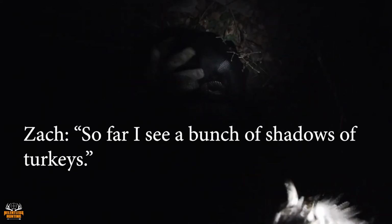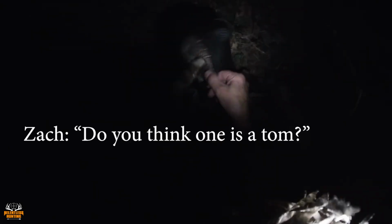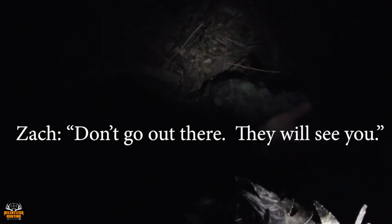So far, I see a bunch of shadows of turkeys. Yeah. Do you think one's probably... They'll see. I'll turn off my light. Using no headlamp, I crawl out in the complete darkness and set up 4 decoys, and then I slowly crawl back into the blind.